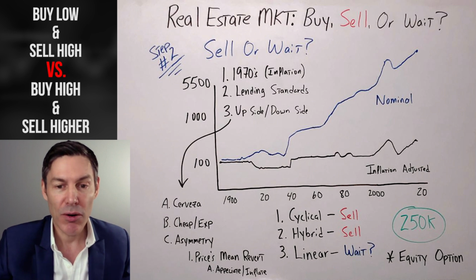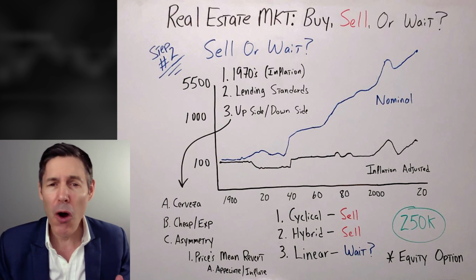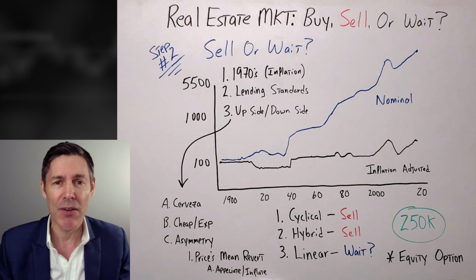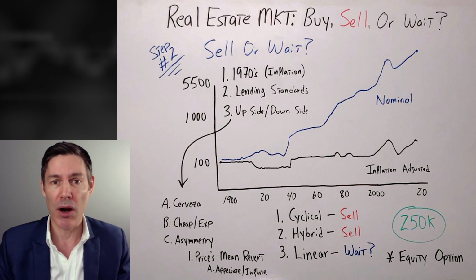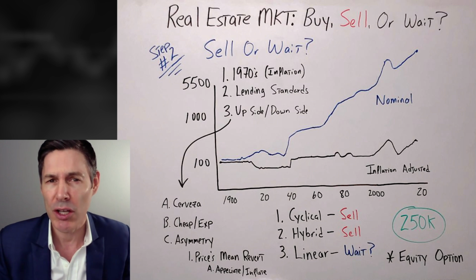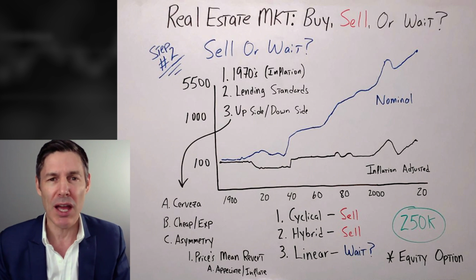The next rebuttal I always hear is, yes, George, but lending standards now are so much better. I mean, my goodness, back in 2004, 2005, they were just giving loans away to anybody that could fog a mirror. Now, lending standards are pretty strict. So I don't see a lot of downside to the housing market. I see that inflation-adjusted chart you always use, but no, I think prices are going to infinity and beyond because the lending standards are just rock solid right now.